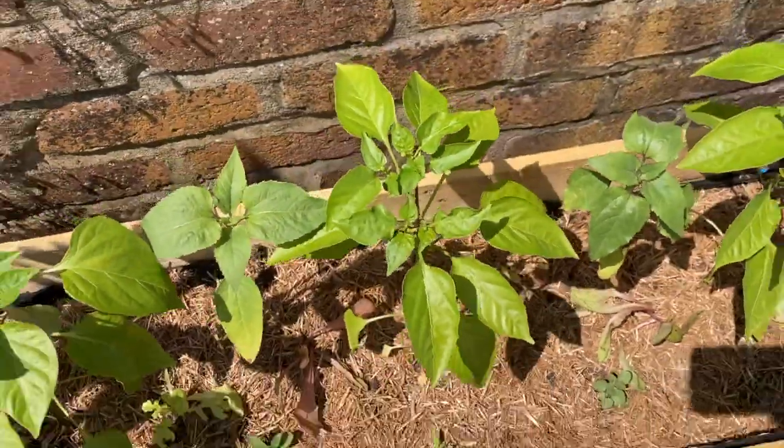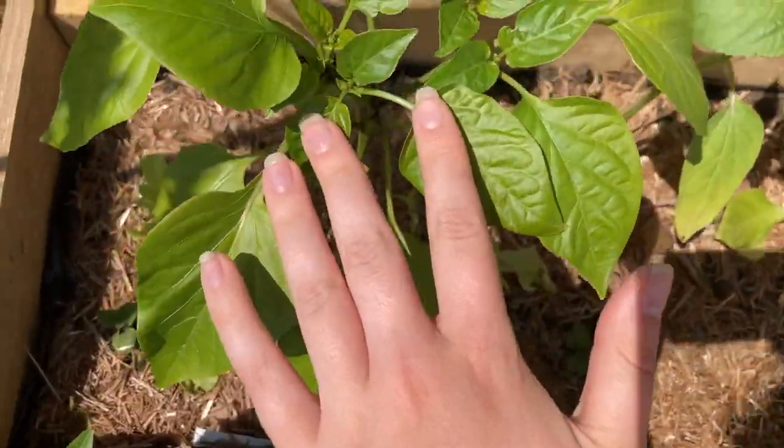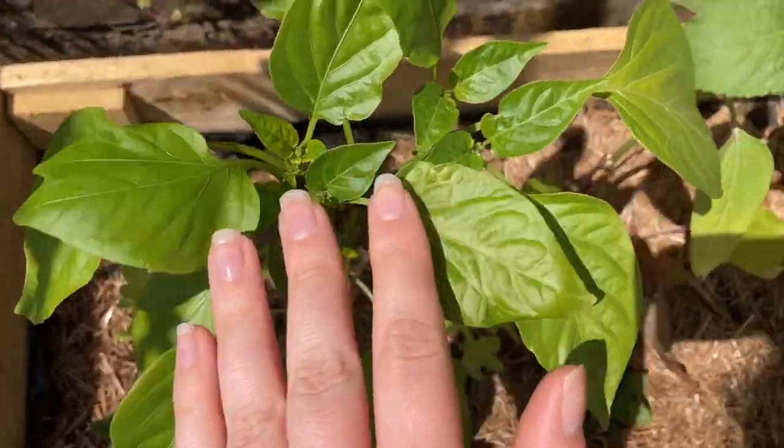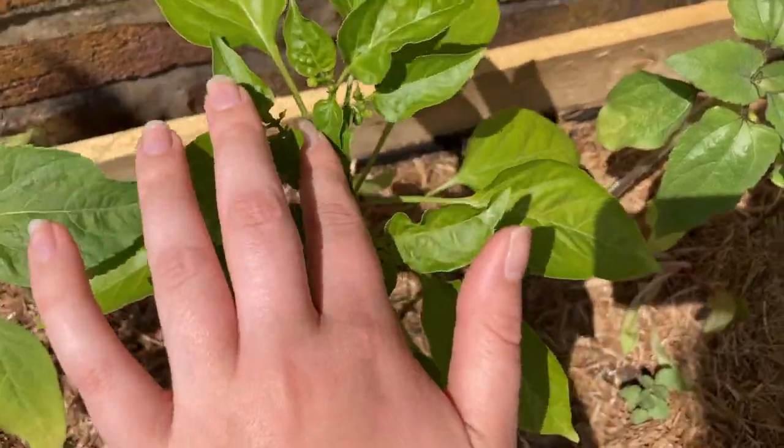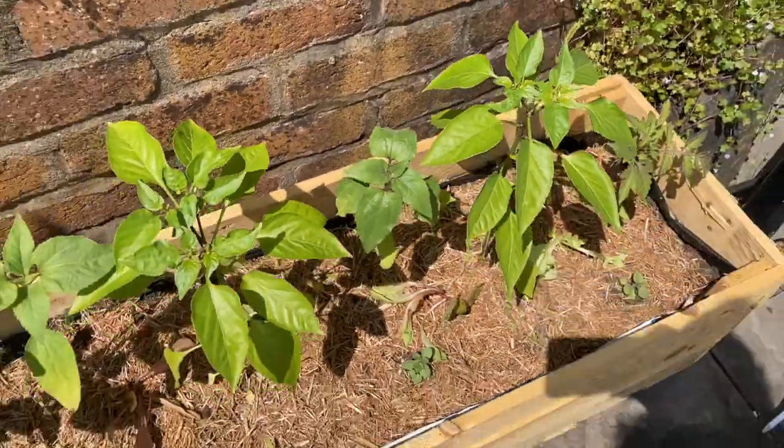But yeah, anyway, these peppers are doing really, really well. They've all got little flower buds now, and they've really bushed out. So yeah, this one's looking good.